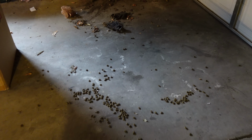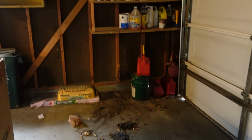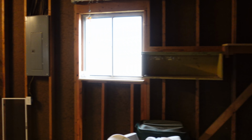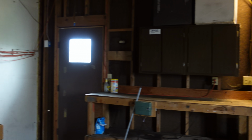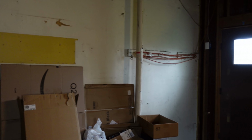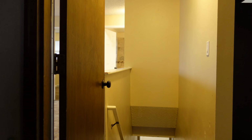And one thing I did notice in the basement too, which I'll show you, I think that's cat food. And we never allow cats in our rentals, so that might be something the tenant snuck in. But it doesn't smell like cats. I don't smell anything horrible, so that's good. But again, cats can do a ton of damage to a house if you let them. Take a look at the basement, and we'll go in the backyard.